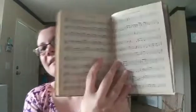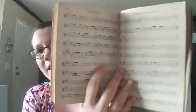My husband is always saying, no, don't rip them up. They're history. And sometimes he is absolutely right. So this one I'm definitely not taking apart anytime soon. I think this is just going to go on my shelf.